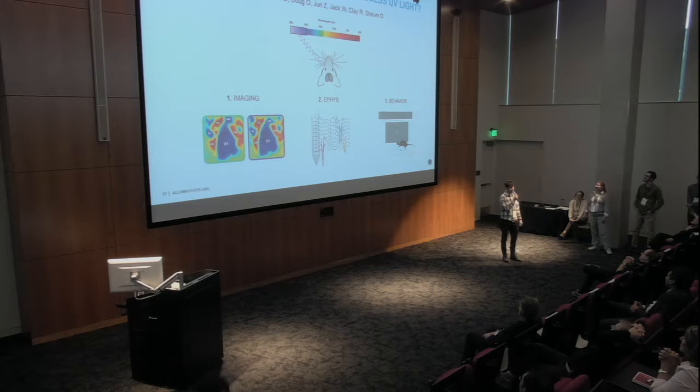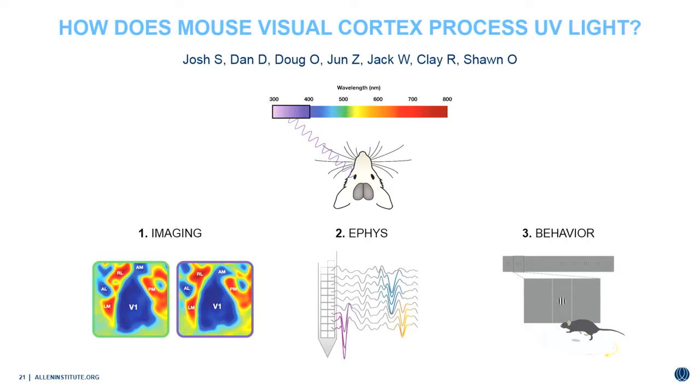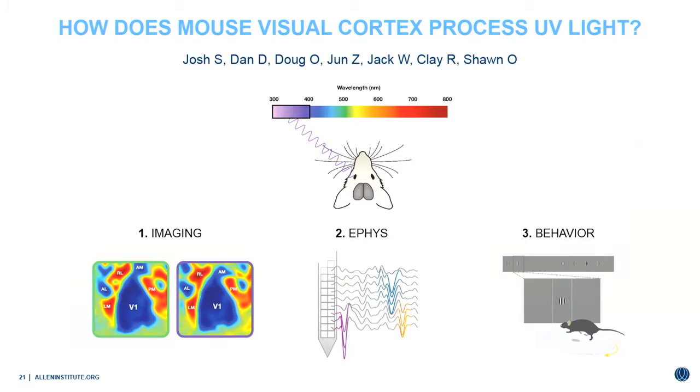Hi, I'm Josh Siegel from Neural Coding, and the visible spectrum of mice is shifted relative to that of humans. Mice are unable to see longer red wavelengths, but their retina has cones that are highly sensitive to ultraviolet wavelengths, which are invisible to us. However, not very much is known about how the mouse brain processes UV images. So we've taken a three-pronged approach to getting a better understanding of this problem using imaging, ePhys, and behavior. And if you stop by poster number 10, I'll tell you what we found.